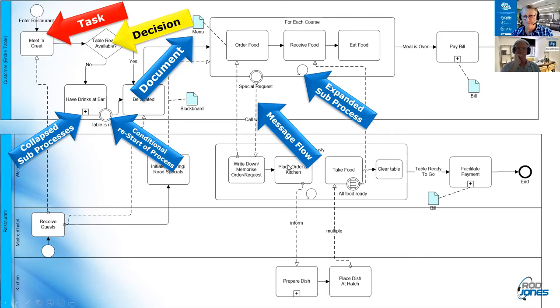It might be a handwritten note, or it might be technology that pops up on a printer in the kitchen. Are you starting to see how this is a brief, in fact, to people in technology on how to provide the technology-enabled processes within, in this particular case, the restaurant?